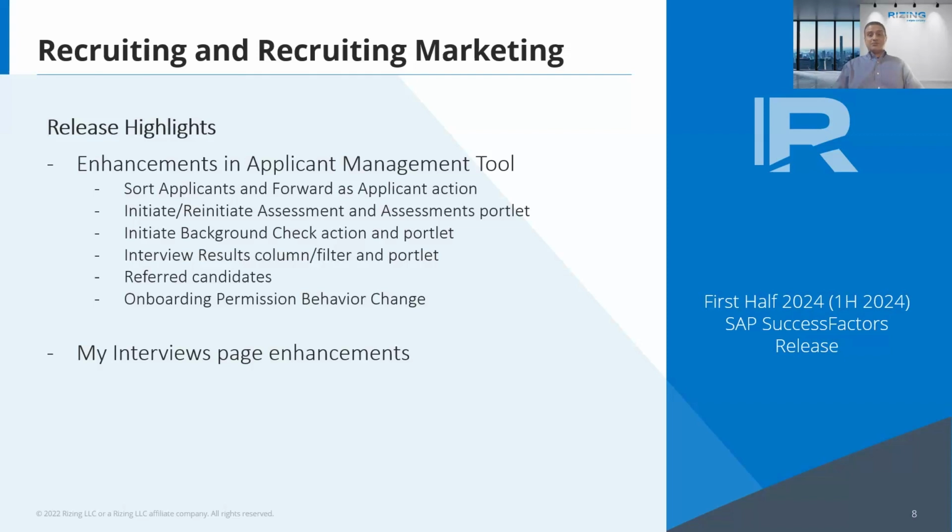Additionally, the new portlet situated under the activity tab in the details view displays the assessment status and provides access to the comprehensive results.